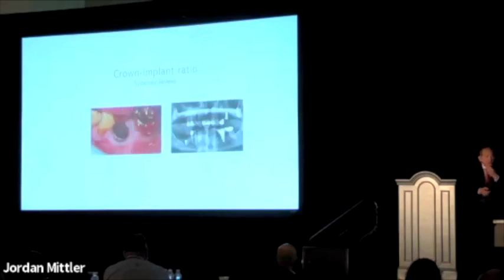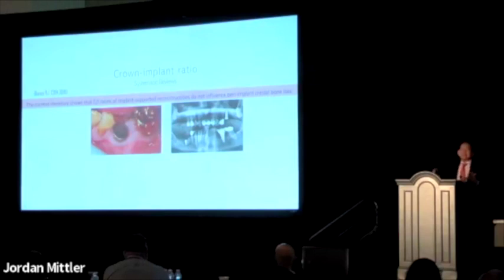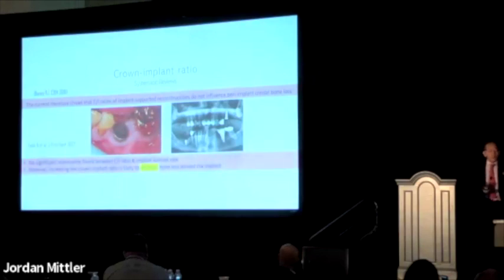Well, this has been known for years: crown to implant ratio, a tooth is not an implant. With teeth, it's 1-to-1, but with implants, it could be 4-to-1, and it does not affect the crestal bone. In 2009, a systematic review found that the current literature shows that crown implant ratio does not influence bone loss, does not cause bone loss. 2022 found the same thing. In fact, what they found was that increasing the crown to implant ratio decreased the amount of bone loss. Completely a paradigm shift. How is it that you increase the crown, you get better bone?